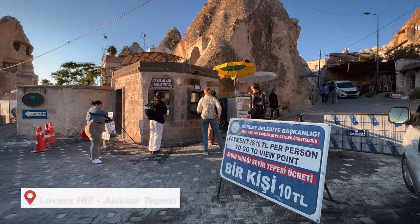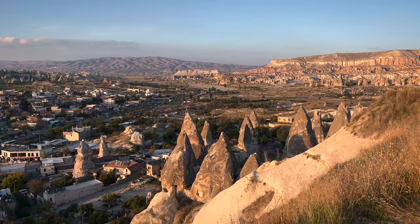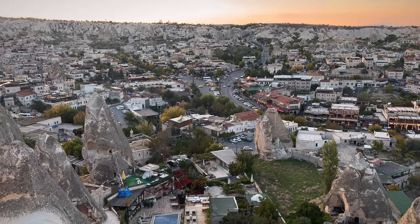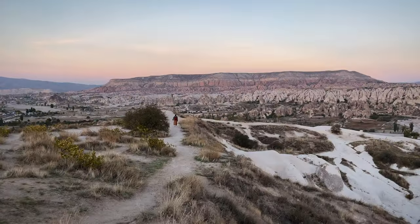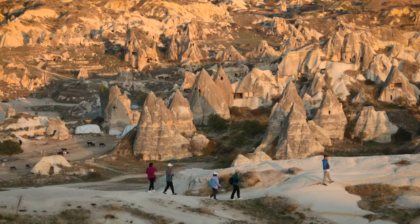The end of the day was approaching, so we drove for 10 minutes to the Lover's Hill in Göreme. Even if this is one of the most famous places to see the sunrise, you can enjoy the sunset from this viewpoint too.